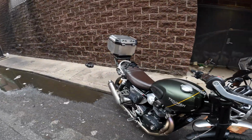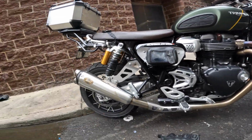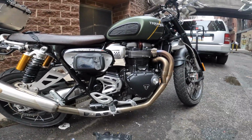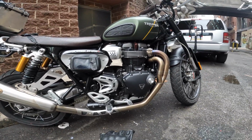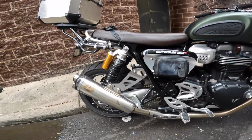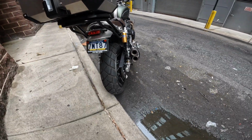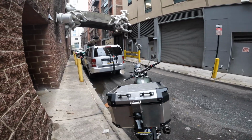The previous owner also put on this aftermarket exhaust. This beautiful Zard Italian exhaust. It's a few pounds lighter, that's one perk. It's also, of course, gonna have some performance gains. And it's obnoxious. There's times when I love it and there's times when I hate it. But overall, it makes the bike.